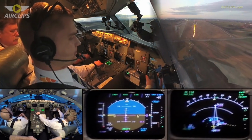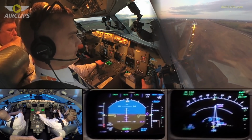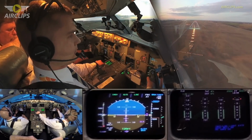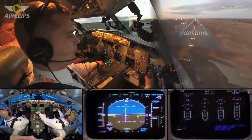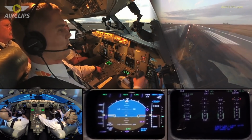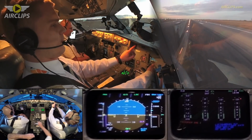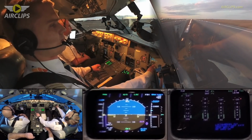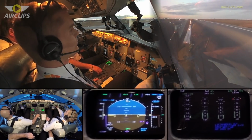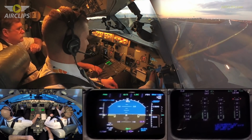Approaching minima. Inside, continue. Minimums. Landing. Lift dampers and left reverser. Okay, reverse engine 2 is not out. 80 knots. You go here. Yeah, we can go here. I have controls. Zero controls. Trader 521, contact ground 121.6. 121.6, Trader 521, bye bye.